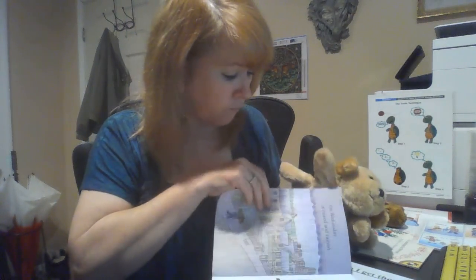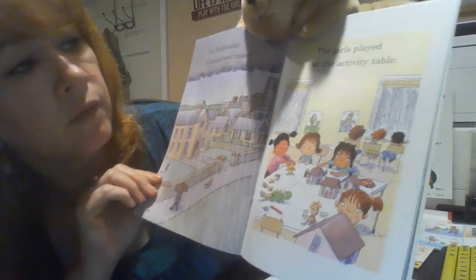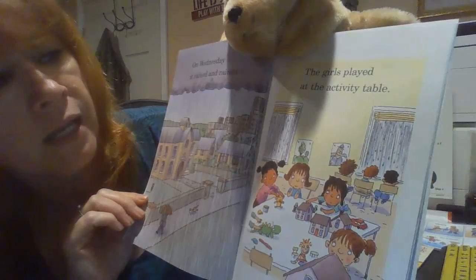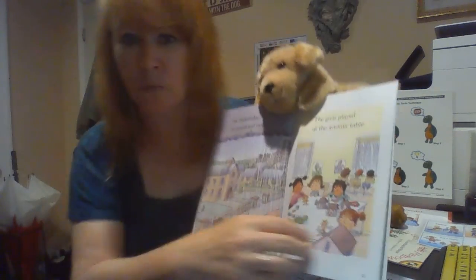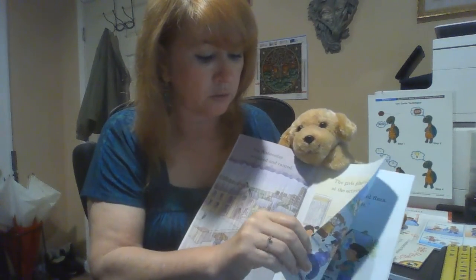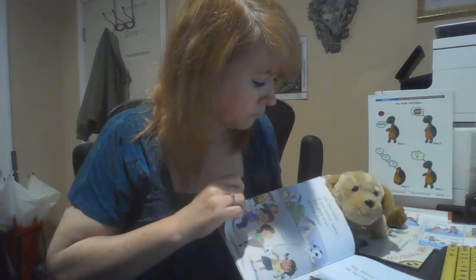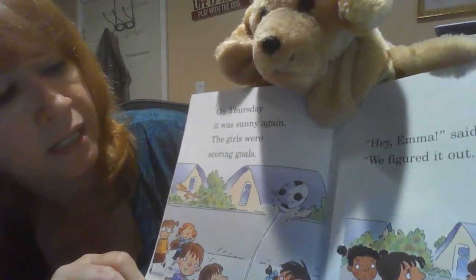Not good at all. On Wednesday, it rained and rained. And the girls played at the activity table. Yeah, that was a good choice. Can't go outside when it's raining. Gotta find something to do inside. So that was a good choice. Now on Thursday, it was sunny again.